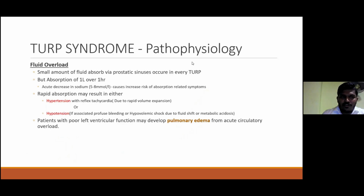When it comes to fluid overload, with every TURP a small amount of fluid absorption will occur, but when absorption is more than 1 liter per hour, symptoms will appear. So rapid absorption can lead to shock due to fluid shift, pulmonary edema, or metabolic acidosis.